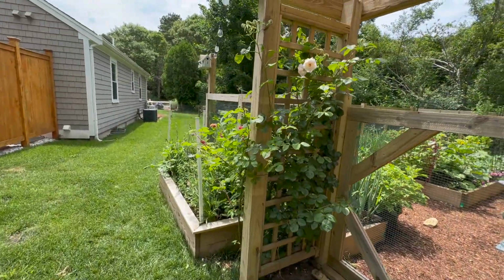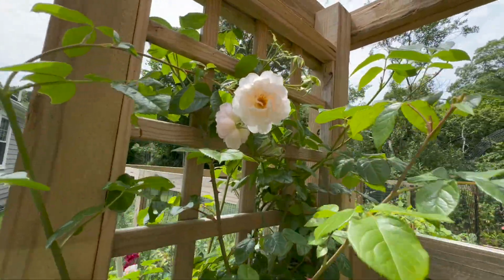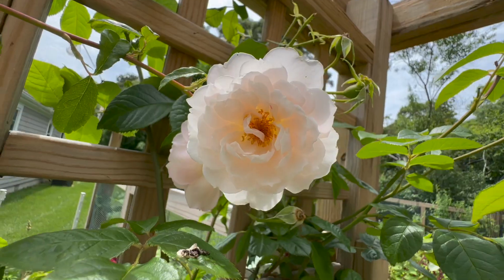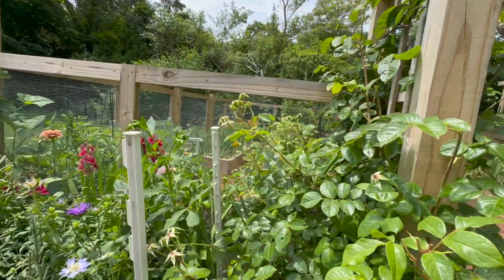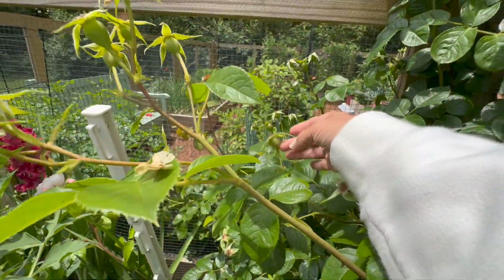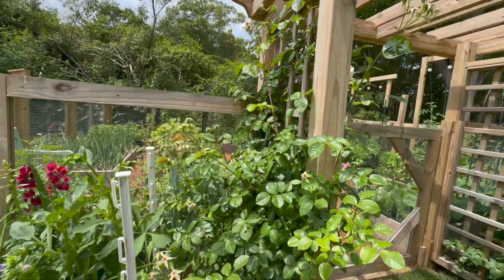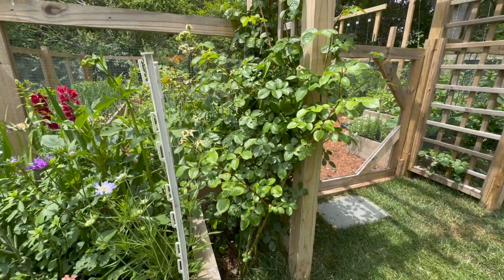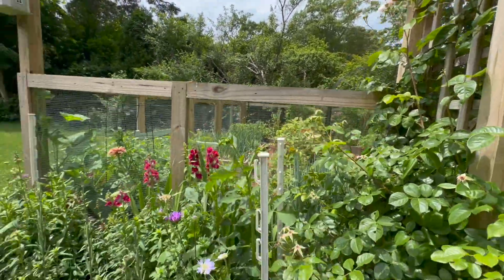My Generous Gardener was crazy with the blooms. There's still a couple left. Different scent, not as strong as James Galway, but still really pleasant. As you can see, I'm getting rose hips here. I gotta go prune all this off. But it's growing like a beast. This I bought as a potted plant last year, so this is its second year in the ground. It's almost to the top.